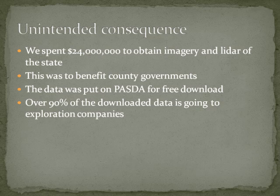The state actually had a hand in this. When I was with the state, we spent $24 million on imagery and LIDAR for the benefit of county governments. The data was put on POSDA for download for free, and what we found is that 90% of the downloads came from energy companies. So in effect, we made it possible to collect this data. We collected all this image and LIDAR data, and made it possible for people to explore at a lower cost, and they didn't have to pay anything for it, and they didn't contribute towards collecting the data. And you say, well, why would we have done that? Well, the idea originally was to benefit county governments.